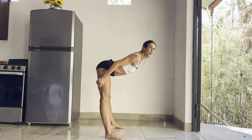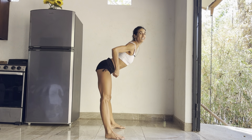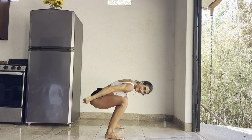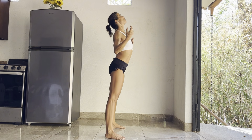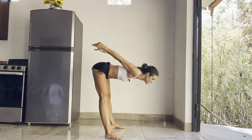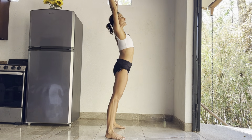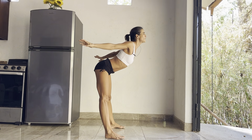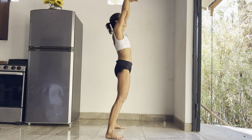We're going to allow that pattern to turn into a wave. Notice what I mean. Hip hinge, knees bend, and wave it up to stand. Let's get that energy flowing, friends. We'll bend at the hips, bend at the knees, and wave it up to stand. Whatever that means to you. Think of getting a flow of energy waving up your spine.